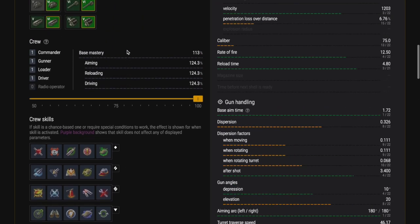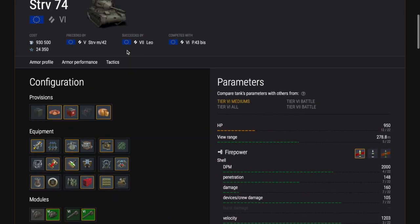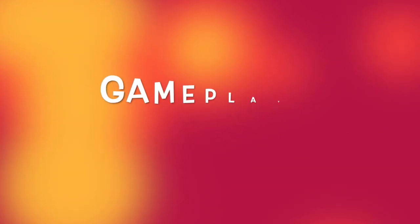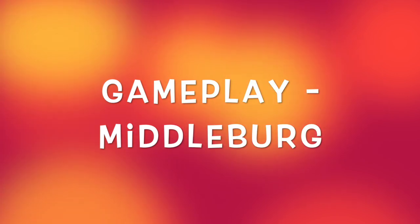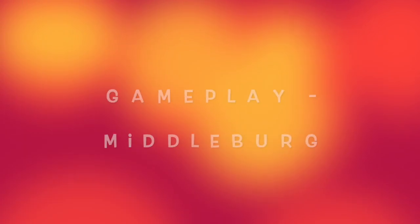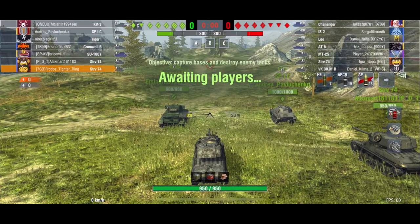Now, as I said, in terms of tactics, this tank is excellent at hull down, it's excellent at brawling, and that's where you're going to get the most play out of this tank. And the gun system is excellent, and we're going to have a look at that in the gameplay, right? So we're starting here on Middleburg. For those of you who haven't seen my videos before, I'm going to do something I always do if I start up top on Middleburg.